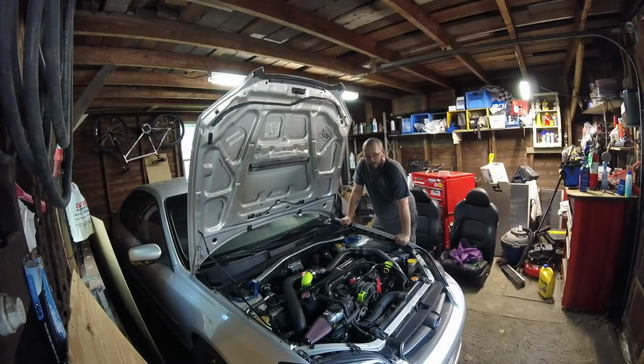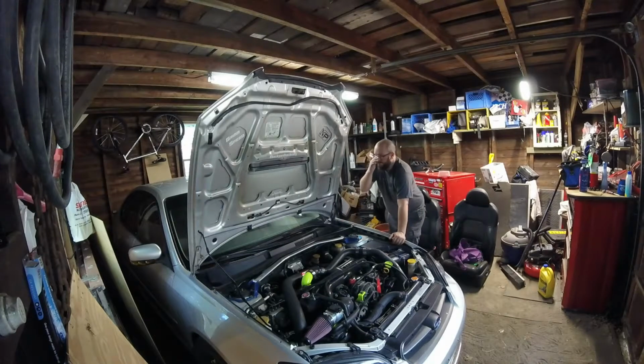It rips through first and second, but starts to slip, clutch slip, in third and on. First and second feel great. So with that being said, the biggest issue the car has right now is it needs a clutch.